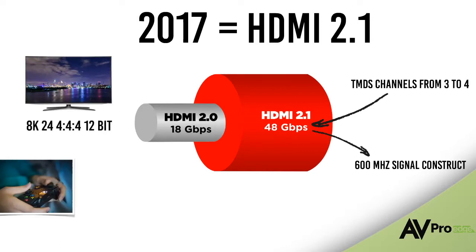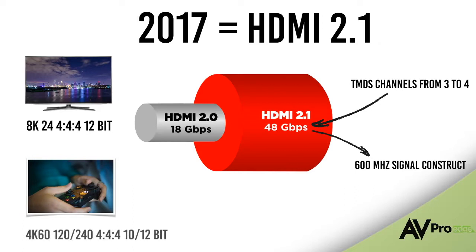Put simply, this will be great for movies thanks to the much higher resolution. Gamers and sports fans will also be happier because they can get faster frame rates, and HDMI 2.1 is ideal for those who like to stream content thanks to deep, uncompressed color which will mask streaming artifacts.